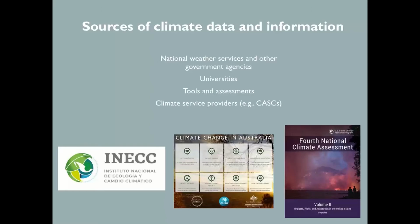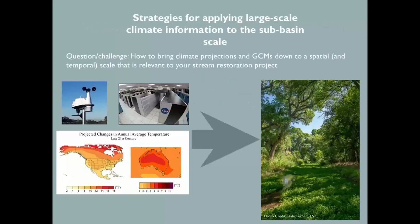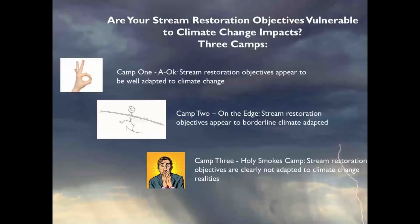And we go through sources of information with focus on Mexico, Australia, and the US, where climate information can be provided. And then a section on downscaling climate models and information to a scale that's pertinent to your own restoration work. And then you end up with your restoration project in either one of three camps.